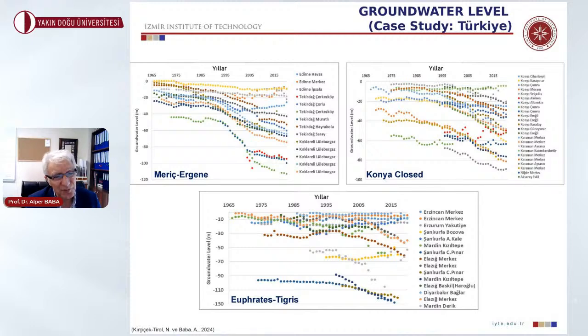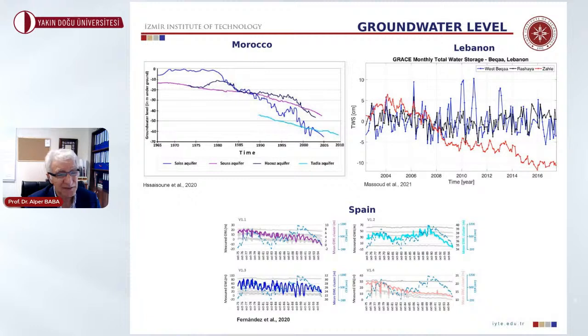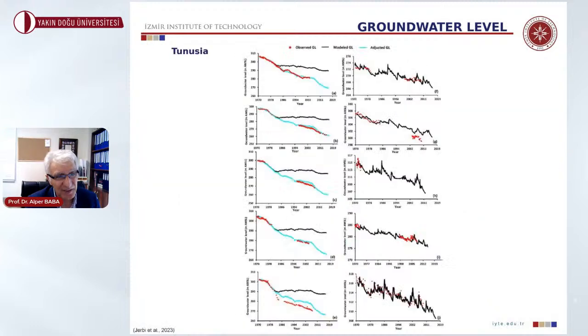This means the groundwater level is decreasing in many places. Like Morocco, you see that over time the groundwater level decreases. Lebanon, Spain, you see that again. Tunisia, the groundwater level is decreasing with time.